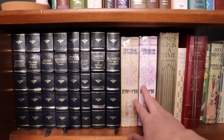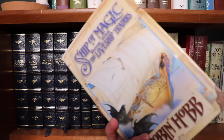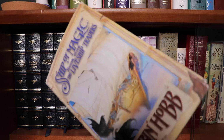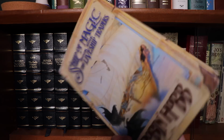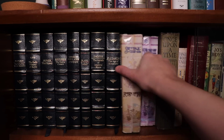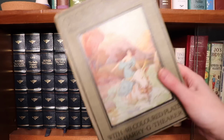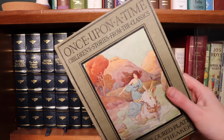And then we have my lovely hardback editions of Robin Hobb's work. I only have the Ship of Magic and the Mad Ship, both part of the Liveship Traders series, and I just love them, but they're pretty old and fragile, so I thought they should go in the glass cabinet. Similarly, we have some more antique books. I have Once Upon a Time, children's stories from the classics.